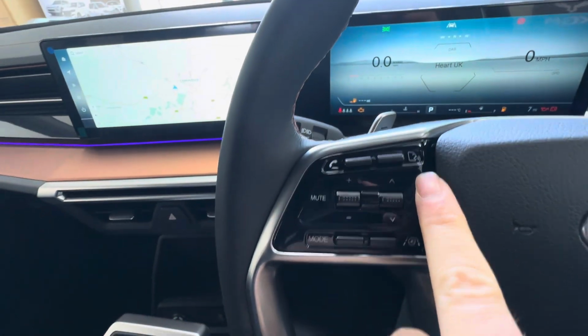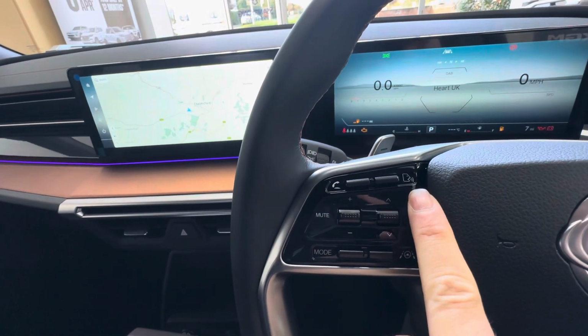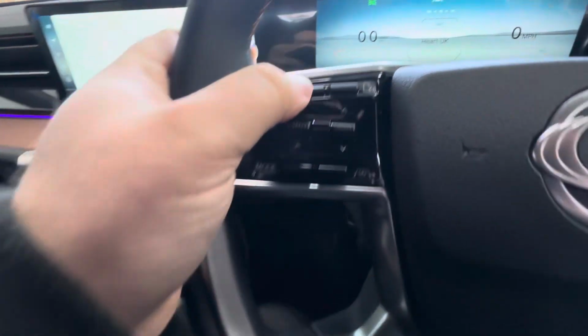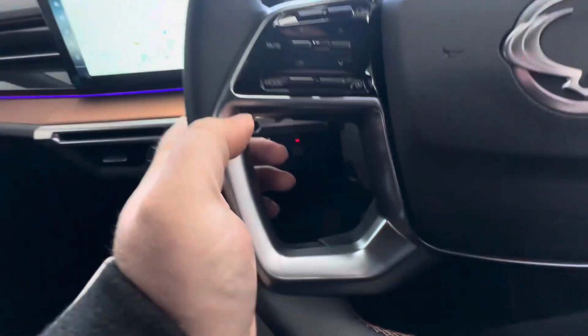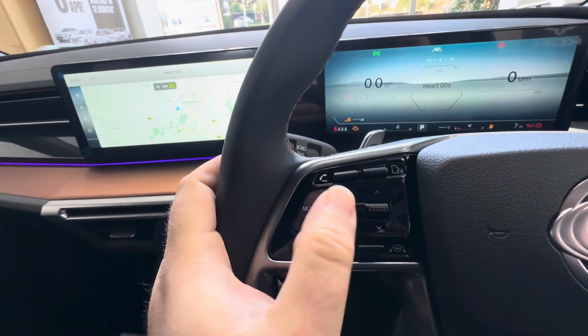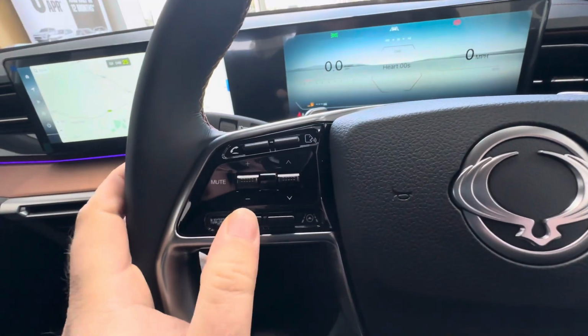You've then also got your side lights and your main lights for you as well. This is so you can talk to the car when you've got your Apple or Android CarPlay plugged in, and you'll need your wire to do that. But again, like I say, I'll do a video to show you that. That's how you'd answer your phone calls for Bluetooth. This is how you get through your radio station settings and stuff like that. Again, I'll do a separate video on that as well. And then you've got your volume, and you've got your mode button here as well.